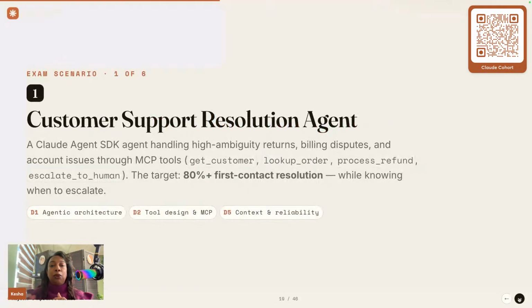And it's really important for you to just understand these scenarios. What I also like about the Pearson VUE testing, when you're taking the exam, they will show you the scenario that the question is about. And so that's why I always say it's important to understand the scenarios, because they will show up on the exam.